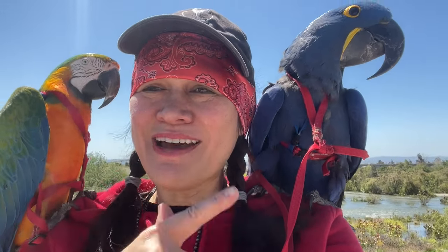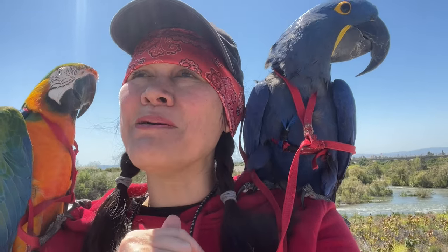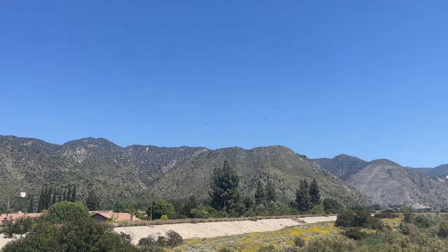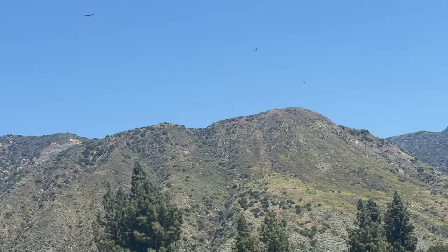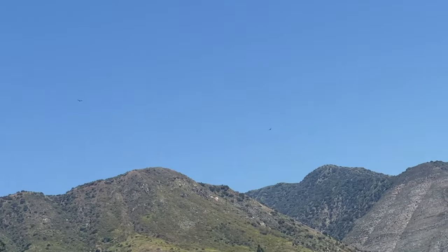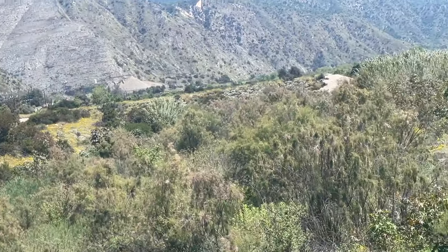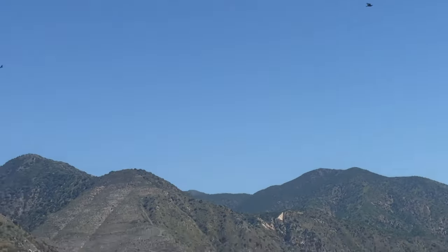So I have attached both of them back into their harness. Wow. I'll just call this a day. Love had one flight. Hopi had three, but Love did a big one flight. I'm happy. Oh my gosh, look at all these birds now. There's 1, 2, 3, 4 vultures. Okay guys, I'll just call this a day. They are circling around us. They're very curious about us.